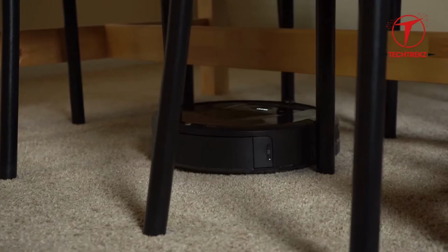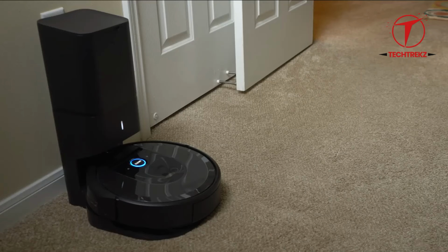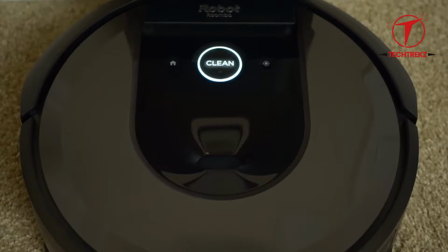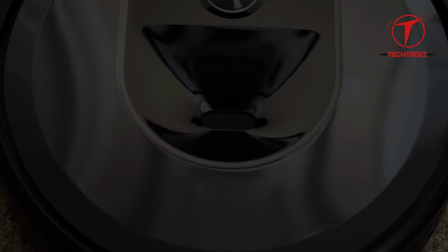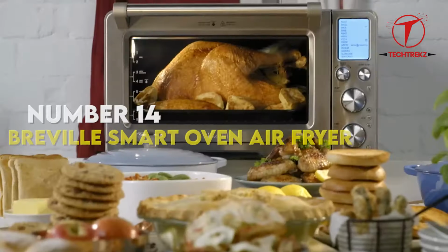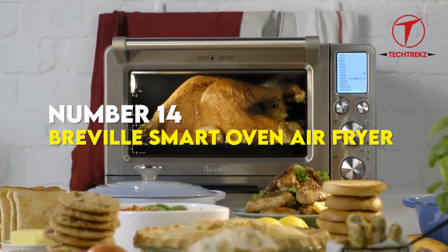Compatible with Alexa for voice control, the i7 Plus tackles pet hair, carpets, and hard floors with ease, making it the ultimate cleaning companion for busy households. Number 14. Breville Smart Oven Air Fryer.